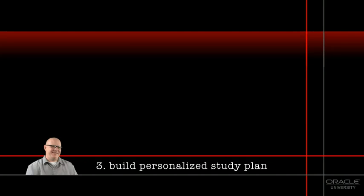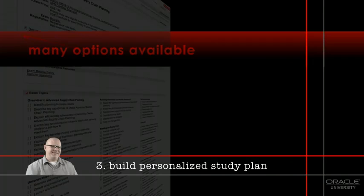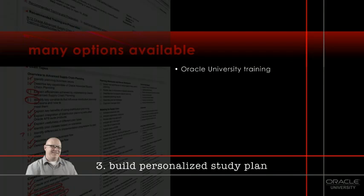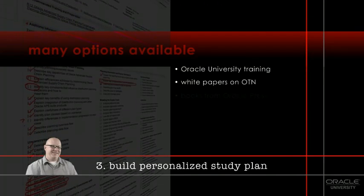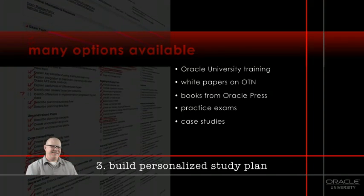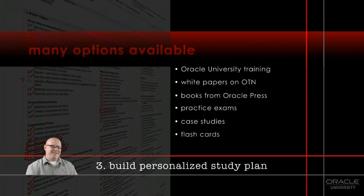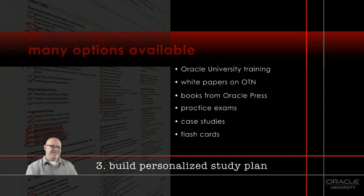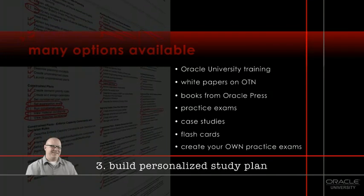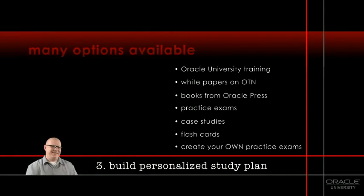Using your gap analysis, you can identify the things that you need to do in order to bring yourself up to par and make those weak items that you identified strong items. So, for instance, there are a number of things available to you to help you in your preparation for certification, including Oracle University training, white papers on the Oracle Technology Network, a book or study guide from the Oracle Press, use of practice exams. You can build case studies for yourself and solve those case studies. You can create flashcards. And a new thing that we're hearing of people doing is creating their own practice exams along with the answers. So there's a number of ways that you can build your study plan and things that you can include on that depending on what you need and depending on your level of competence against those objectives.